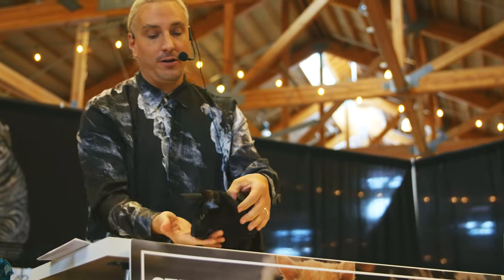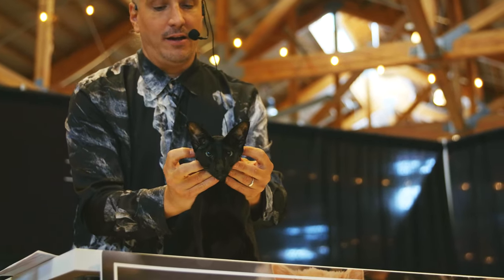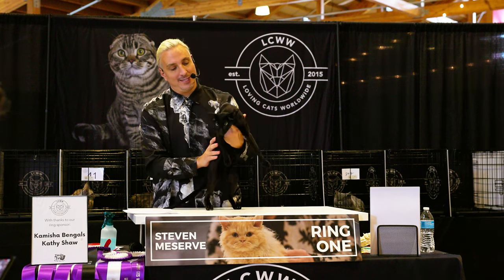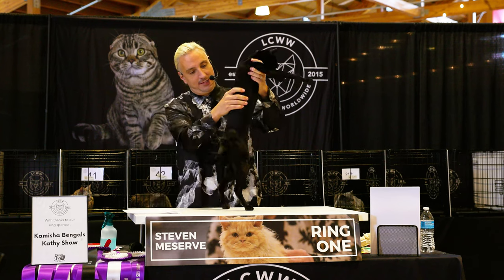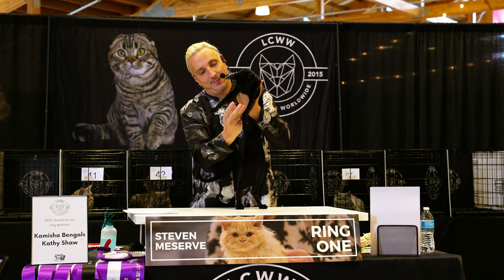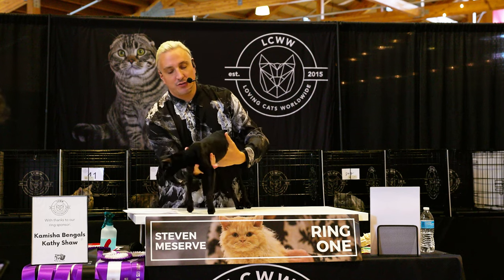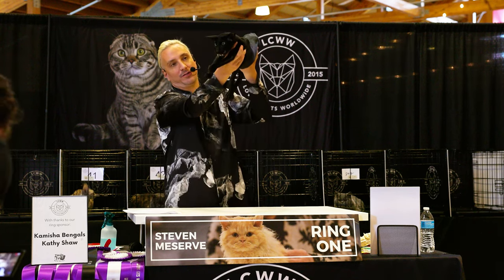The depth of color, we want this beautiful green color on an Oriental, and you can really see it there. I love the set, the shape, the size to the ears. This color is like it's patent leather painted on. Personality to die for, obviously very well cared for. He has a lot to say, doesn't he? Best of breed Oriental short hair, best short hair, and very best all breed alter.